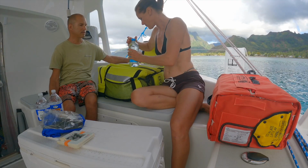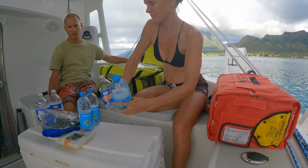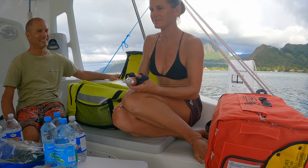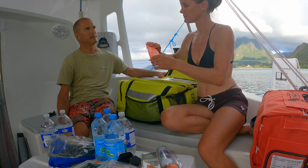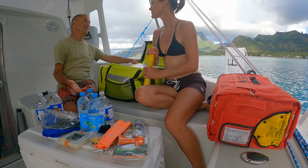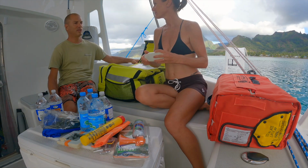Right. Okay, what else? More water. More water, and more water. Yep. Okay, so that's our water supply. This is a stroke. GPS, a signaling horn. What is it? You unroll it, big orange rectangle. Is it like a signaling parachute flare? It is a signaling device, but it also has some survival applications. It's just another container.